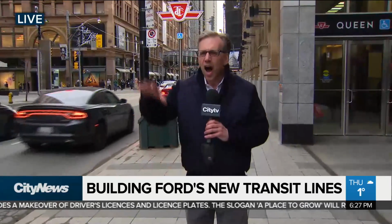But guess what's going to be where I'm standing? A big hole. And there's going to be a lot of big holes along this very route, and that's what it takes to put a new transit line together.